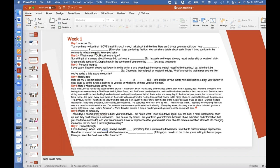These, okay, good. Number two, once you have taken those pictures, pack your jewelry in clear bags by outfit. This way you can see all your jewelry together, unless you're someone that just wears, I wear fake jewelry all the time, so I have different things all the time, but some people just have their chosen jewelry. But anyway, I've given you some ideas, right?